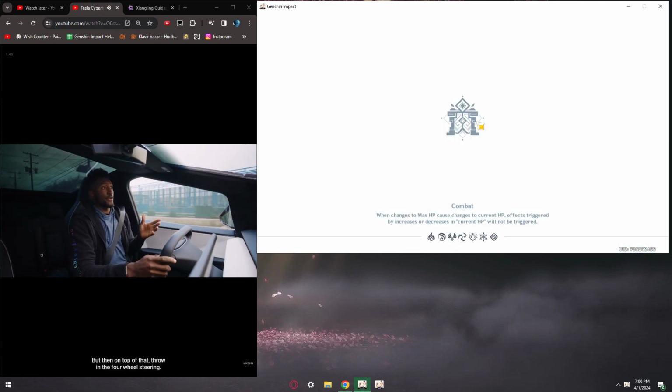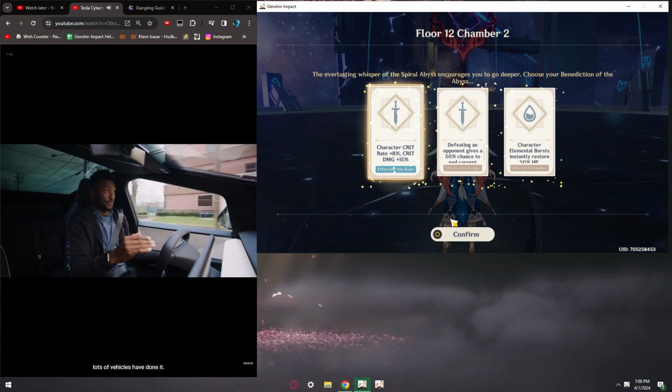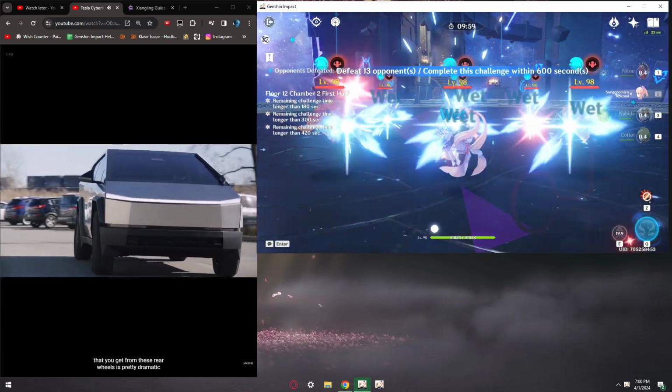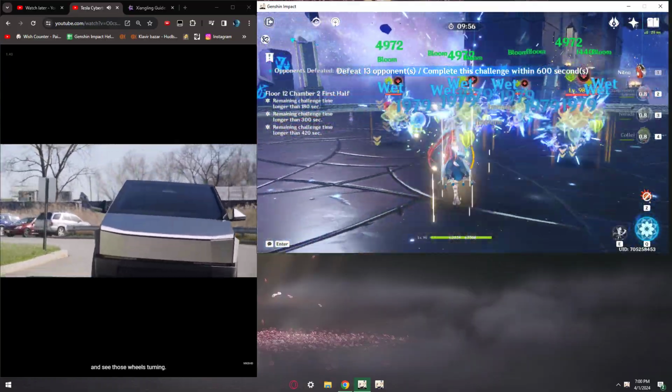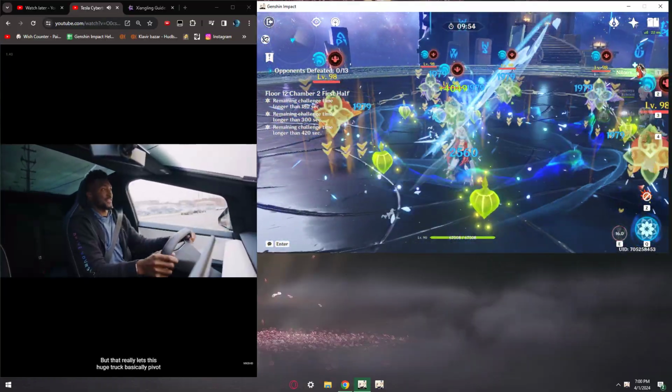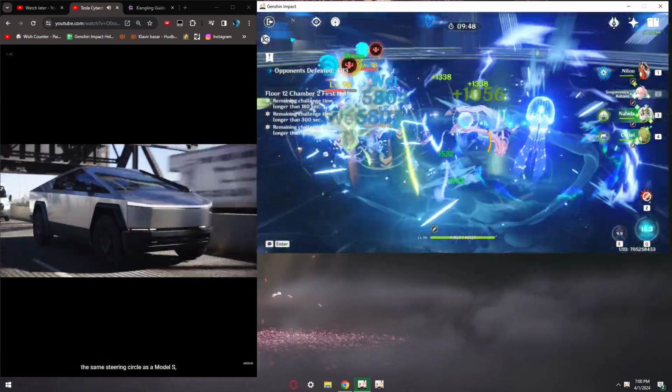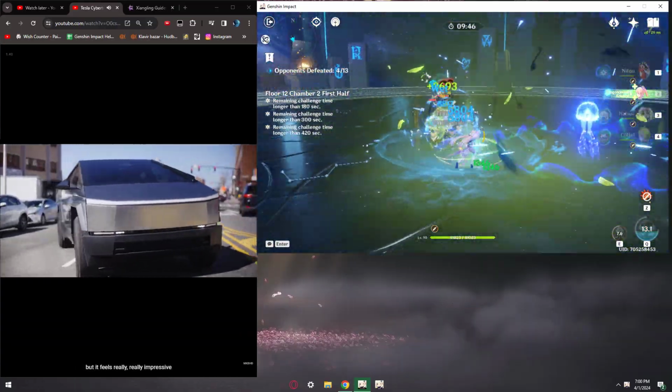But then on top of that, throw in the four-wheel steering. So four-wheel steering is not new. Lots of vehicles have done it. But the amount of steer that you get from these rear wheels is pretty dramatic, to the point where you can look in the mirrors and see those wheels turning. And this can also be adjusted with software, but that really lets this huge truck basically pivot around a much smaller axis. The steering ratio now, I think, gives it the same steering circle as a Model S, but it feels really, really impressive just because of how big the actual vehicle is.